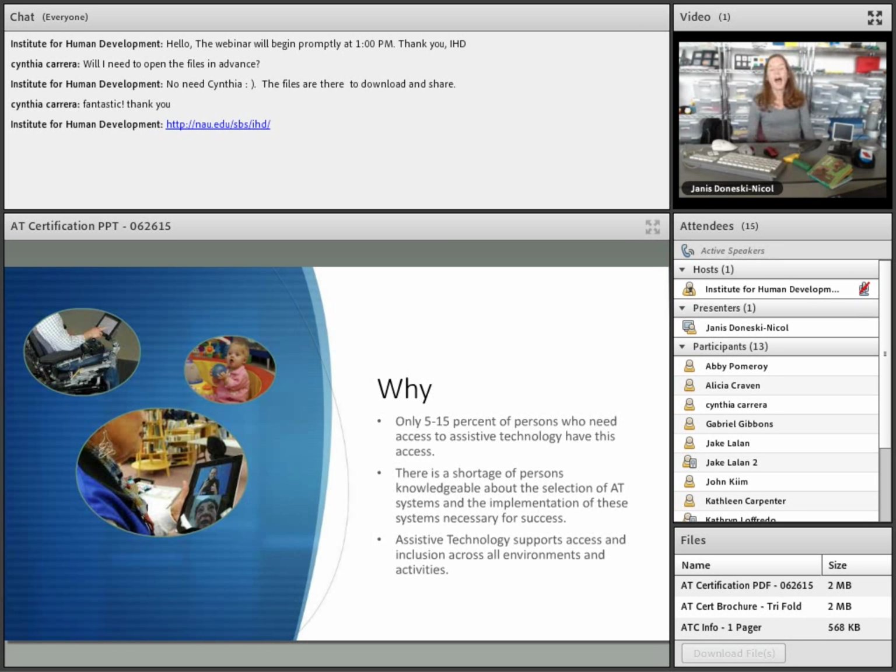So why do we have this program? Why do we feel it's a really important program to continue to support at the Institute for Human Development? And I think the first bullet is a really important bullet. I did not cite that, and I need to go back and locate the citation for this. But when I was at RESNA about a week and a half ago, it was said that only 5 to 15% of persons who need access to assistive technology have that access.